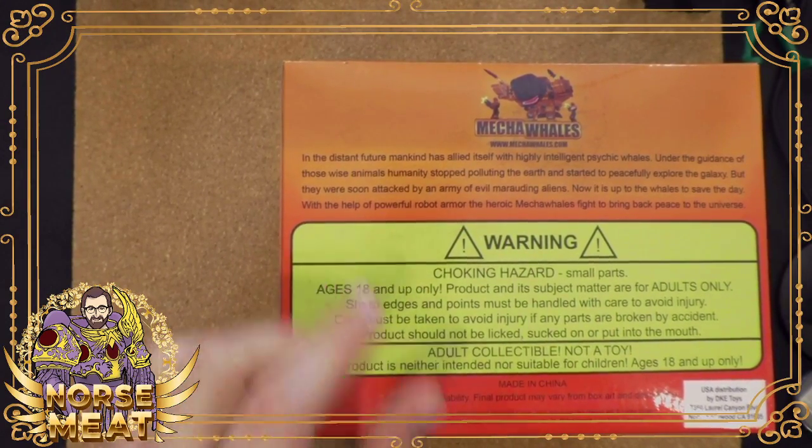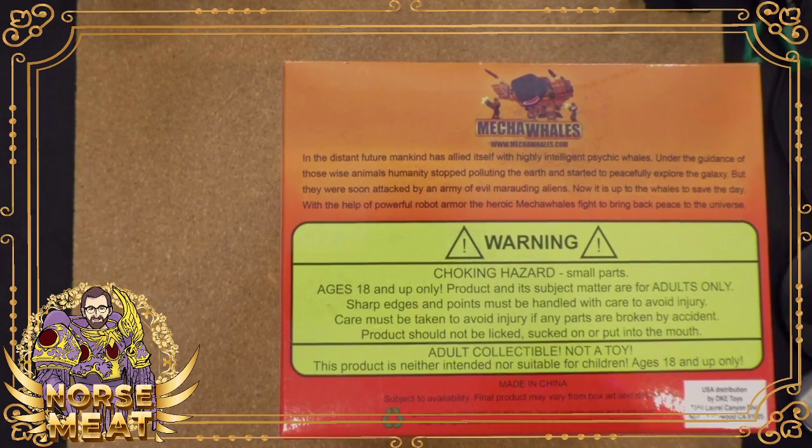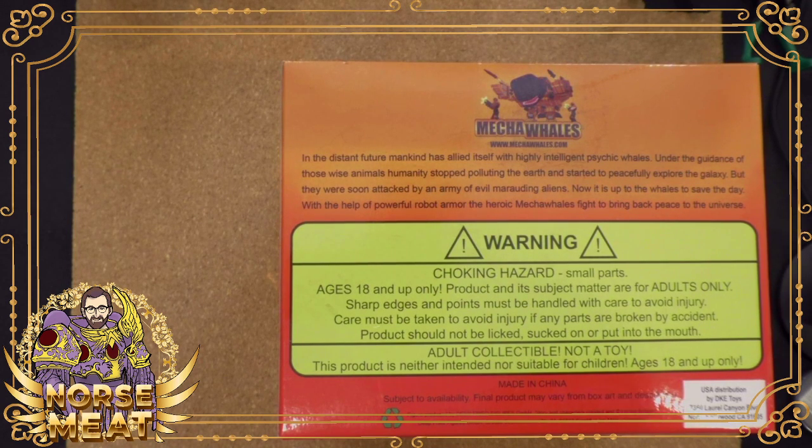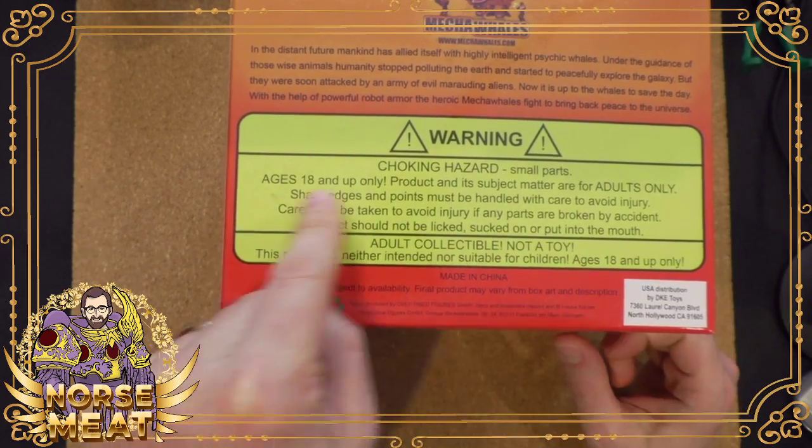I don't know. In the distant future, mankind has allied itself with highly intelligent psychic whales. Under the guidance of those wise animals, humanity stopped polluting the earth and started to peacefully explore the galaxy. But they were soon attacked by an army of evil, marauding aliens. Now it is up to the whales to save the day. With the help of powerful robot armor, the heroic Mecha Whales fight to bring back peace to the universe. It still exists? Okay, cool. Well, that's good.